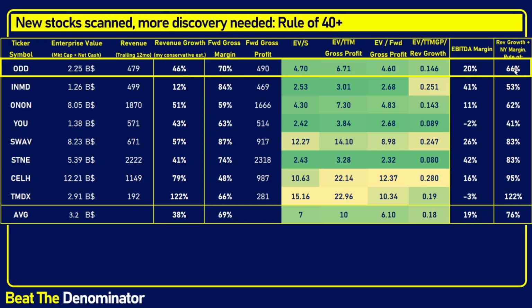so that's a 66%. Oddity is benefiting from the end of legacy brands, like legacy retail brands sold in stores, because Oddity, of course, is not selling its brands in stores, it's selling them online, and I believe this brand to be very, very compelling.